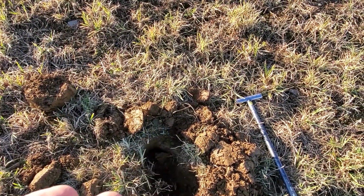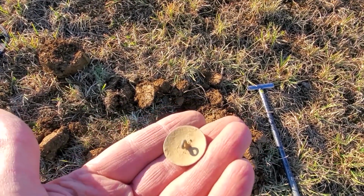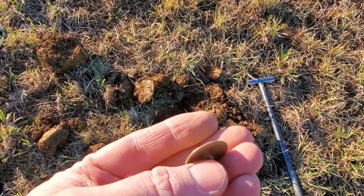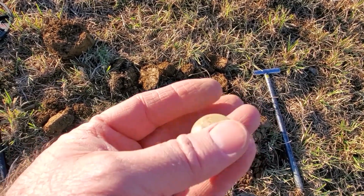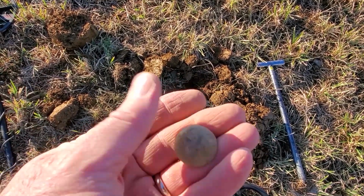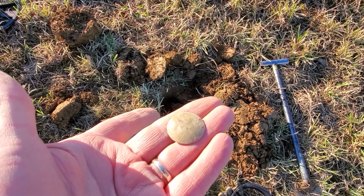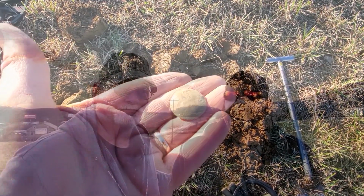All right, I went down and talked to Shane. He's not real sure either. Like I said, it is concave. Still has the piece on it there, the shank. That's pretty sweet and awesome. That's a button I haven't found yet. So that's pretty cool. Okay, we're still working on this hill. See you at the next good target.